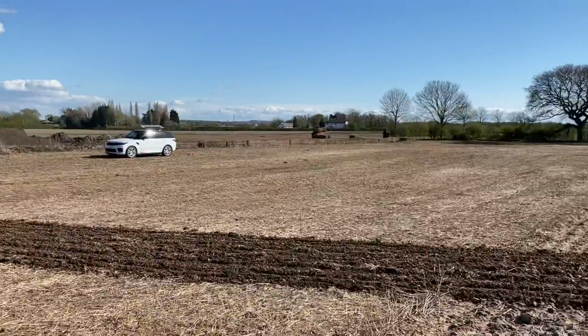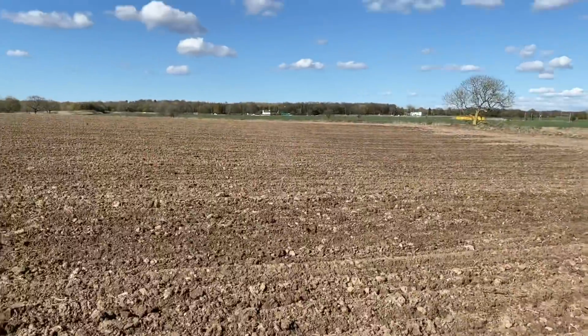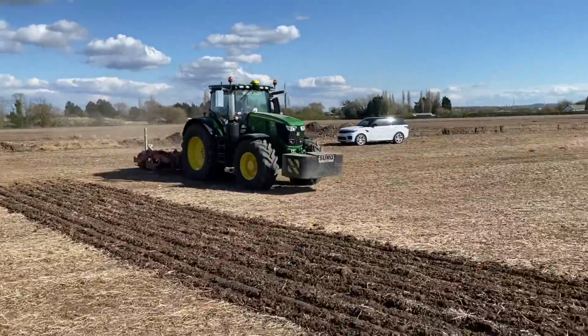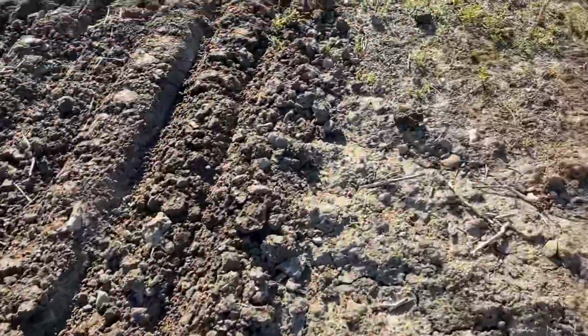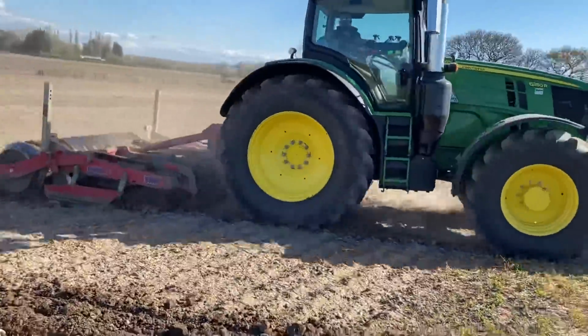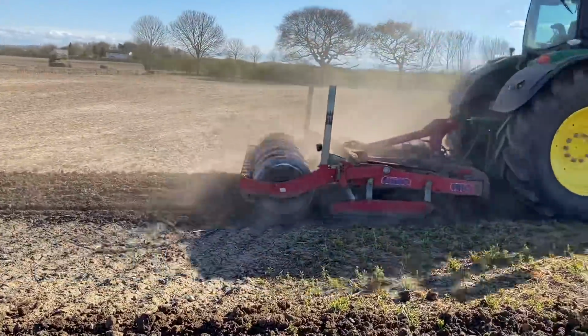The field Adam was flailing off this morning, this is going to be sunflowers, so he's just loosening it, giving it a bit of drainage because obviously it's had nothing on it all winter. It's quite panned on the surface, especially here. Give it a good loosening.